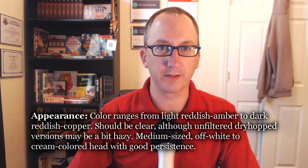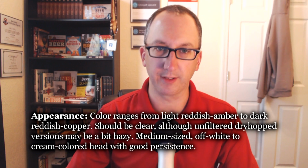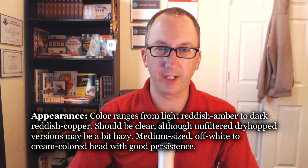Check the specs on appearance. Color ranges from light reddish amber to dark reddish copper. All right, so it's in the range there. Should be clear, although unfiltered dry hop versions may be a bit hazy. Medium size, off-white to cream-colored head with good persistence. All right, so it's mostly in there. And what was the SRM, 11 to 19? I mean, at the lightest, it might actually be a little too dark for the style, but yeah, I could go 2 or 3 on appearance there. I'll be generous and give it a 3.